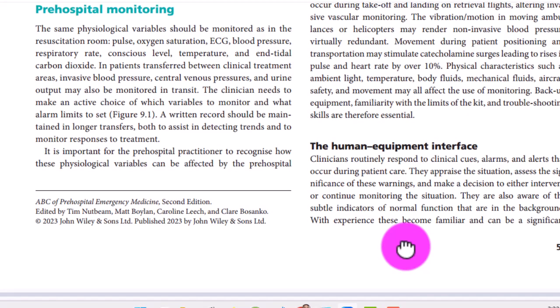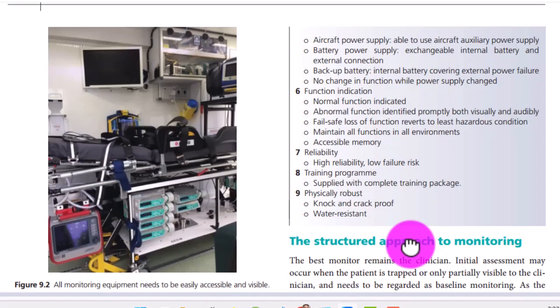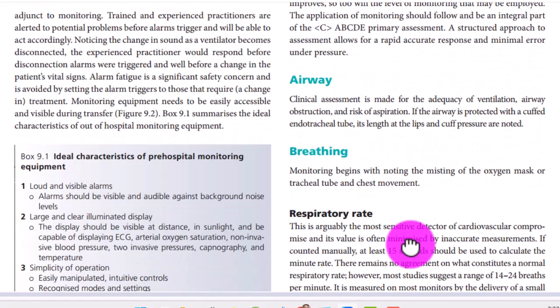The human equipment interface. Clinicians routinely respond to clinical clues, alarms, and alerts that occur during patient care. They appraise the situation, assess the significance of the warning, and make a decision to either intervene or continue monitoring the situation. Here, all monitoring equipment needs to be easily accessible and visible.